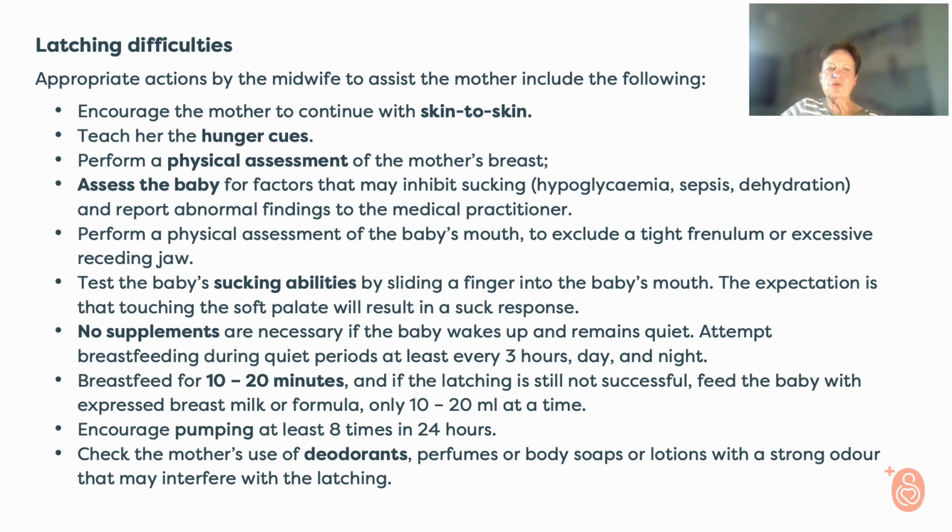And very often that might help. We also need to teach the mother the hunger cues, so that she starts feeding the baby when he is hungry and does not wait too long before the baby starts crying and is angry and not calm and doesn't want to suck. Also, she shouldn't start too early by waking the baby up when he's still fast asleep and is not really interested in the breastfeeding.